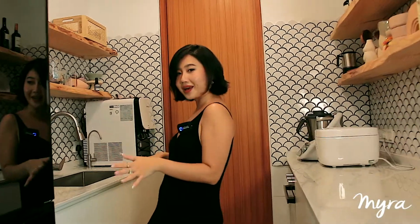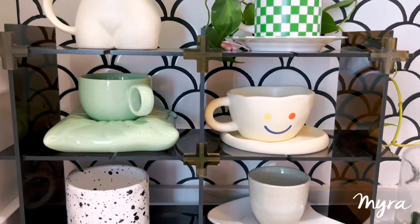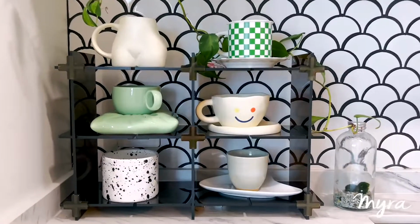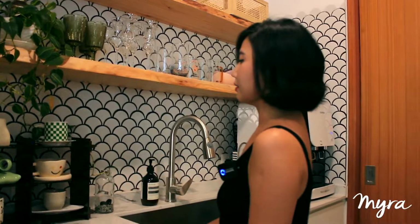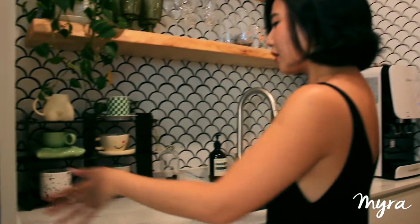I have a display rack just for my mugs. I love all my mugs. I keep them just here. A few of them were like saying, you keep such a big area for your mugs. My home, my rules.